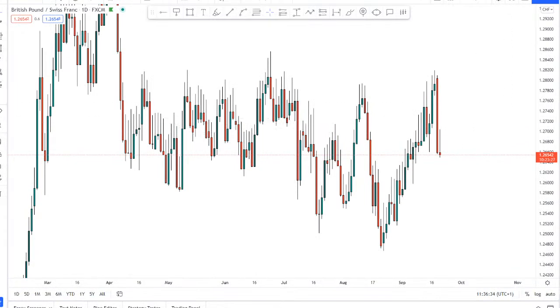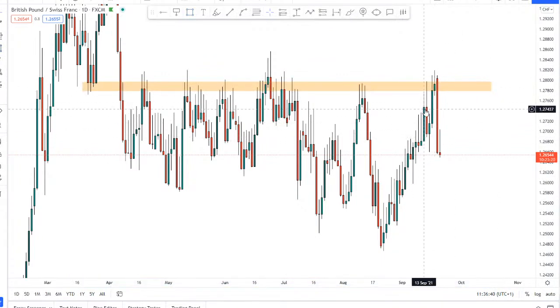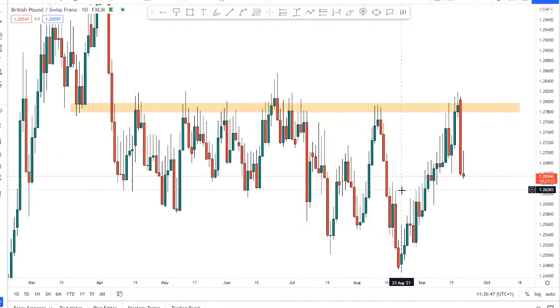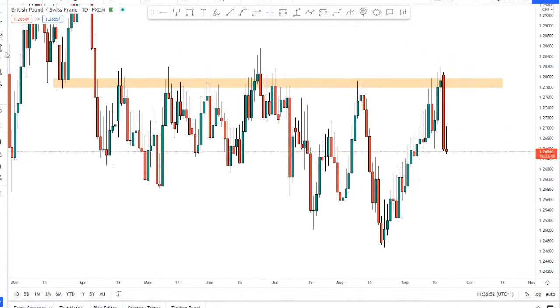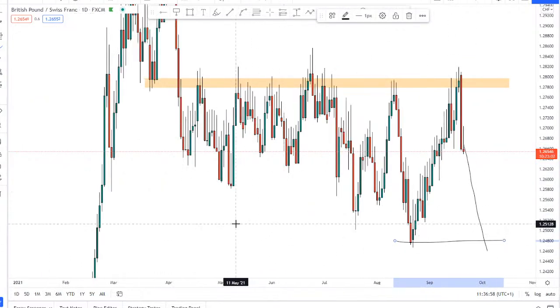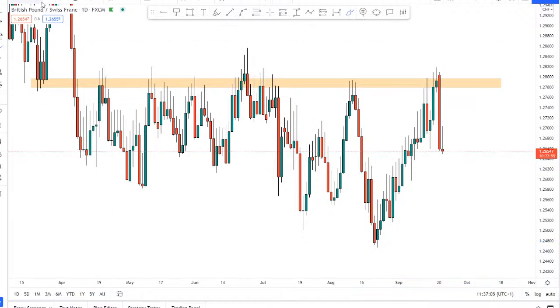I'm not too sure about Pound CHF. It's been a weird one, to be honest. This is a really key level here, 1.28. I've been talking about this for quite some time now. I've obviously rejected it all across there, and with that massive rejection, it looks like Pound CHF is simply going to see another move back down into these lows. But I'm just not too sure yet. I think that's probably what Pound CHF is going to do, but I'm just not too confident with this one.